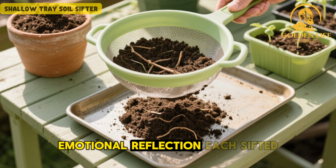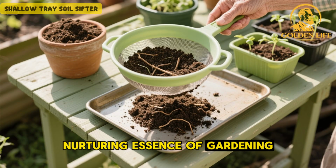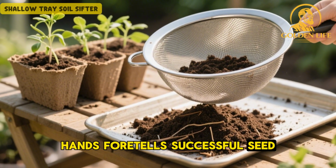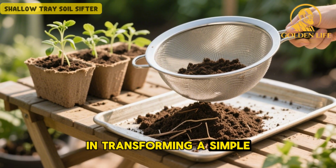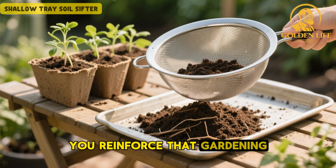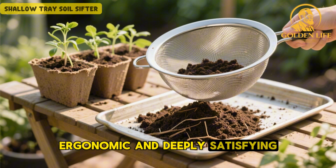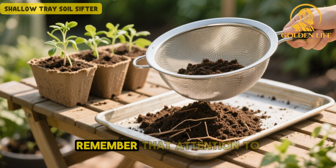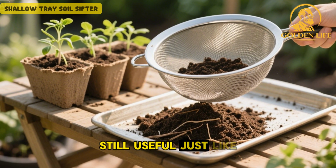Emotional reflection. Each sifted shovelful of soil reconnects you to the nurturing essence of gardening. The smooth, crumbly texture in your hands foretells successful seed sprouts and tender roots taking hold. In transforming a simple sieve and tray into a soil refining station, you reinforce that gardening need not be arduous. It can be smart, ergonomic, and deeply satisfying. As you plant seeds in your freshly sifted mix, remember that attention to small details yields the richest growth. Still useful just like us.